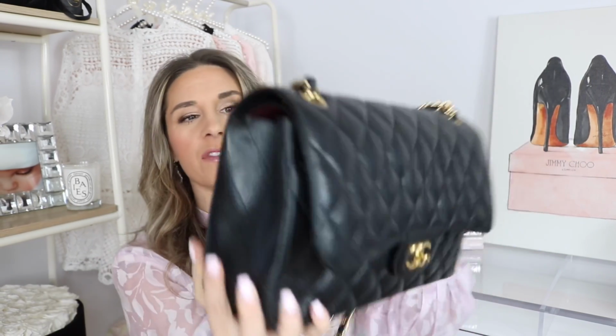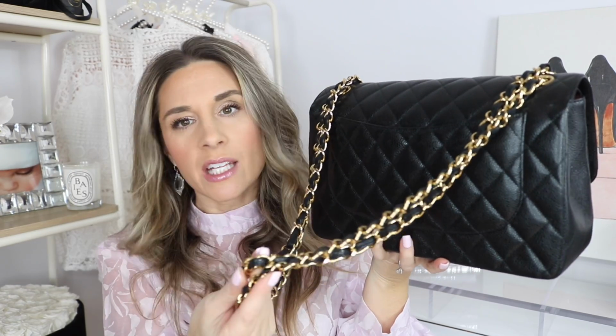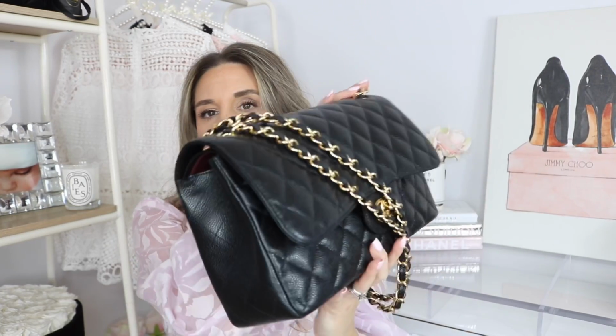You can see the bottom of the bag. It doesn't have any feet. Then it has this beautiful chain right here where you have the leather going through the gold chain links. It's just stunning. Now I have the double flap version, and you can see, let me move the chain a little bit, that it has 2 grommets here and 2 grommets here. It is just, oh, so beautiful.